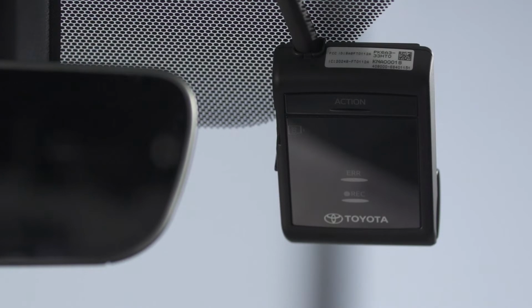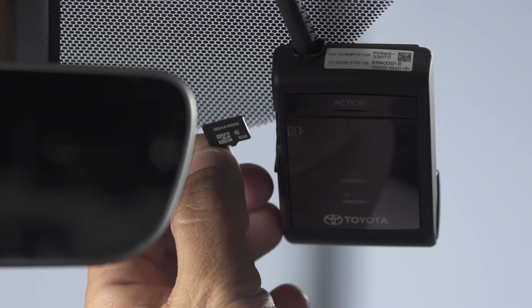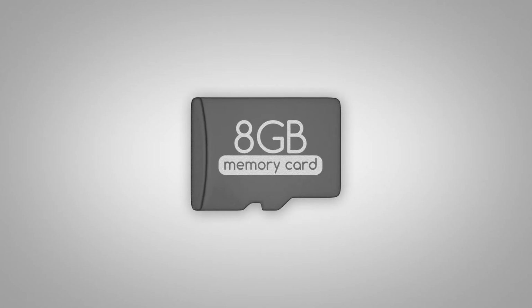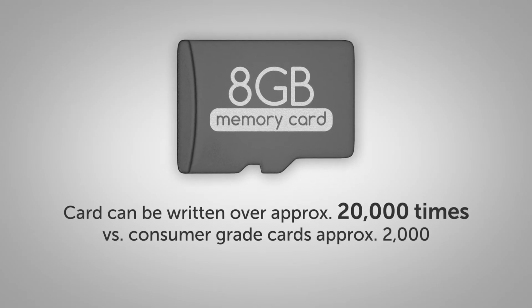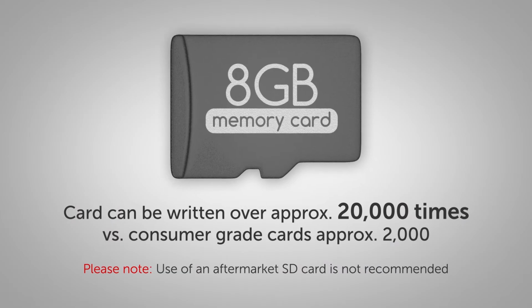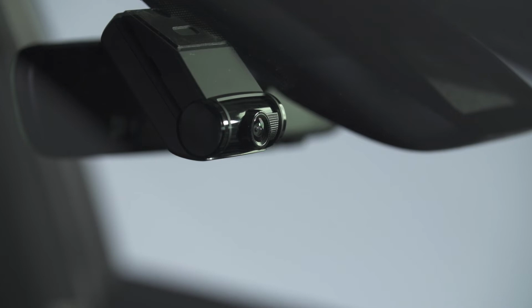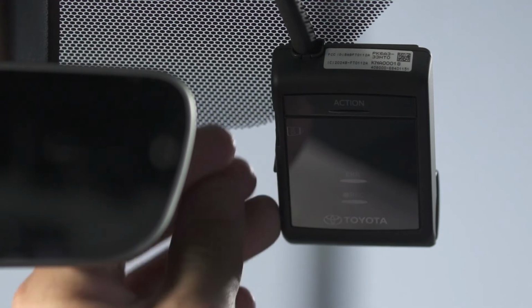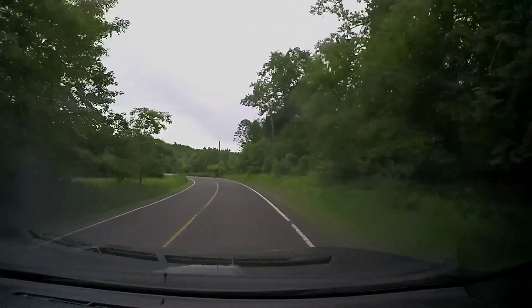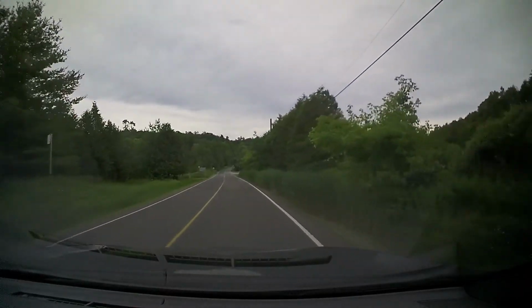An 8GB industrial-grade micro SD card of much higher quality than typically used in aftermarket systems is included with the camera. It has an estimated life cycle of approximately 20,000 write cycles, compared to approximately 2,000 for consumer-grade cards. While the camera is capable of accommodating up to a 32GB card, use of an aftermarket SD card is not recommended. Once the micro SD card is full, the oldest files will be overwritten with no need to manually delete files.